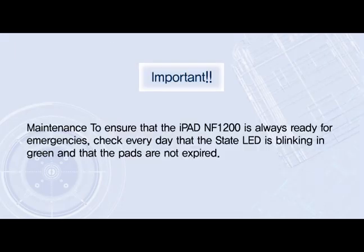Important! Maintenance to ensure that the iPad NF1200 is always ready for emergencies. Check every day that the state LED is blinking in green and that the pads are not expired.